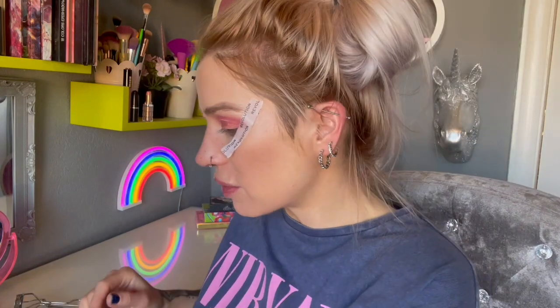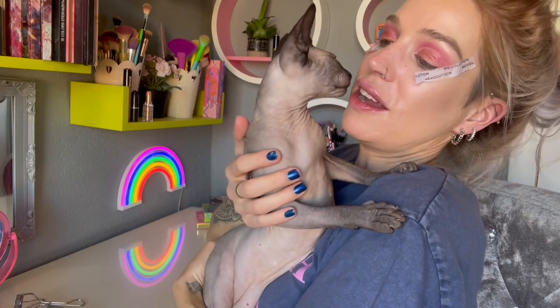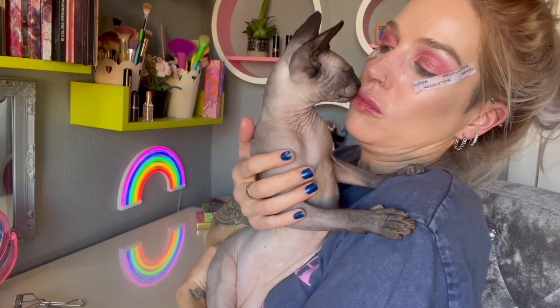So in the outer V, I want to just pop a little bit of this kind of plummy browny, or violet purple. I don't know what colour it is, but it's there. Just say hello to everybody. Look, here she is. Hi. Are you giving me kisses?